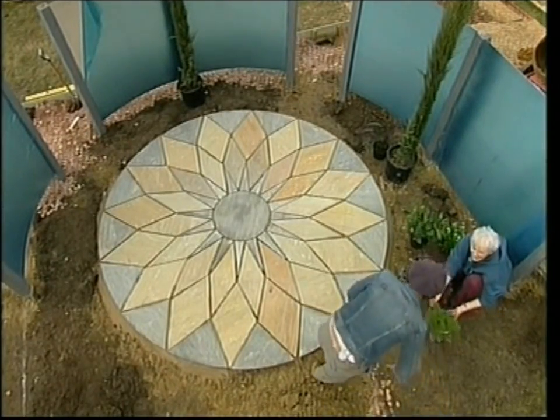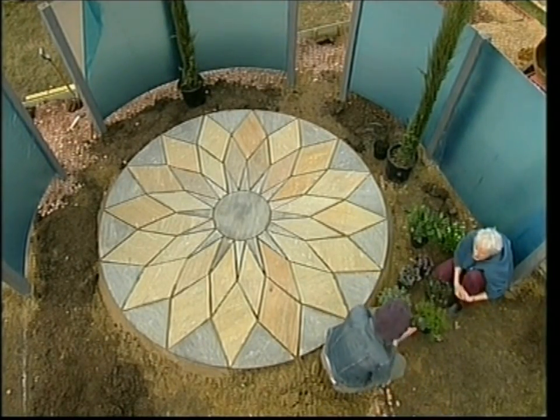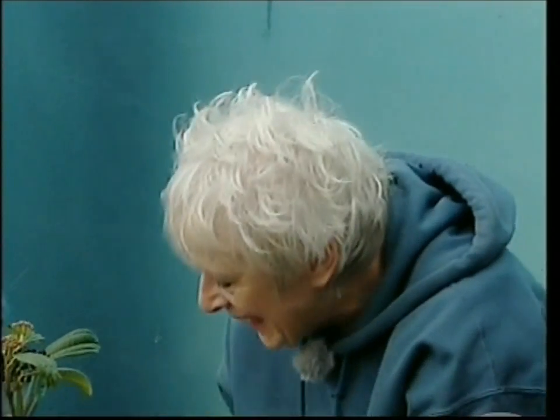Oh, Kate. Hi. Got some choice plants there for us, haven't you? Tell me about them. This is just a small selection. We're working with a fairly limited palette of colour because there's a lot happening in the garden.